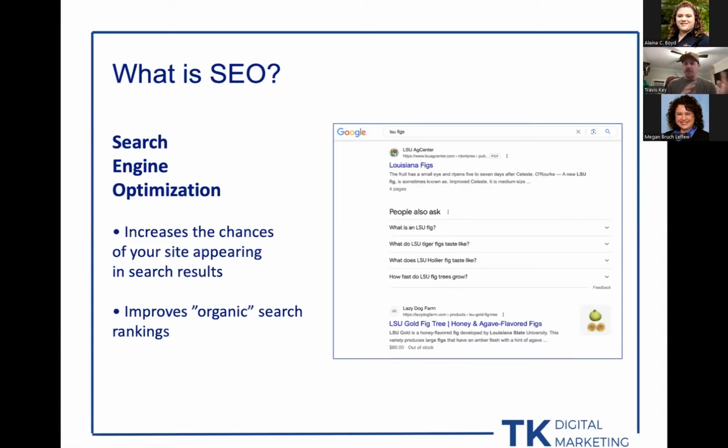Not many people ever click through to the second or third search results page on Google. So if somebody's searching for a product or service you carry, you want to make sure you're showing up high on the Google search results page. This is what we call organic search rankings, and we want to make sure we rank high in these organic search results. A lot of the things we're going to talk about today in search engine optimization help you do that better.